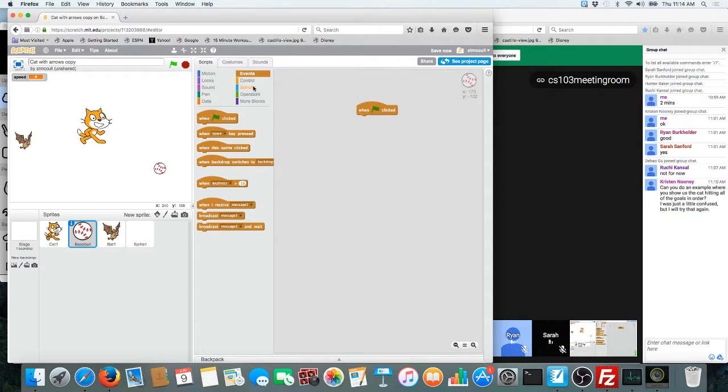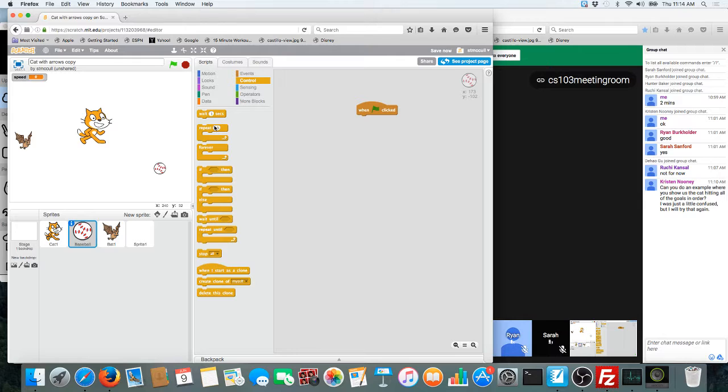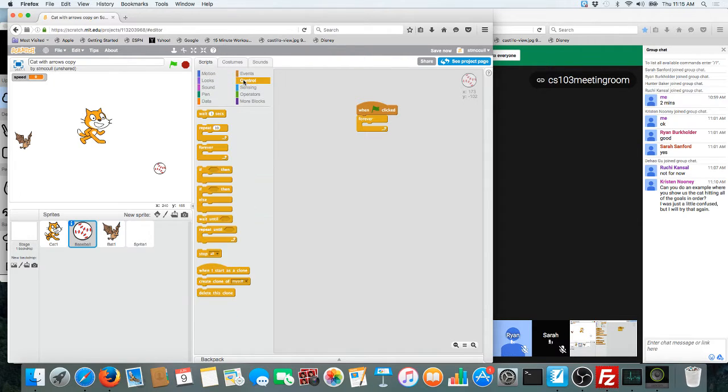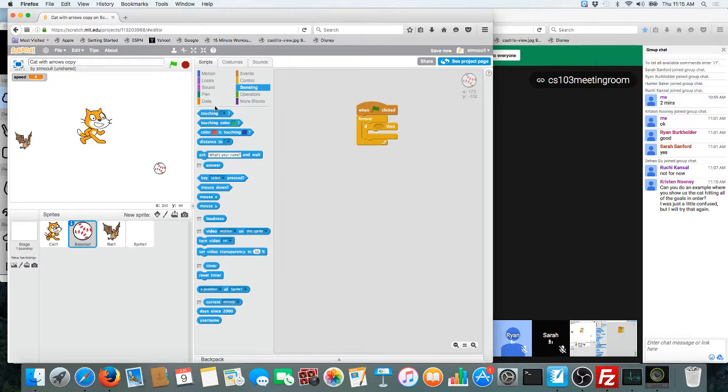I would say when the green flag is clicked, forever. And what the sprite wants to do forever is look and see if it's touching the cat. Okay. So where's my event? No, control. So I put an if block inside the forever. Forever, see if I'm touching the cat. The sensing is going to use touching.